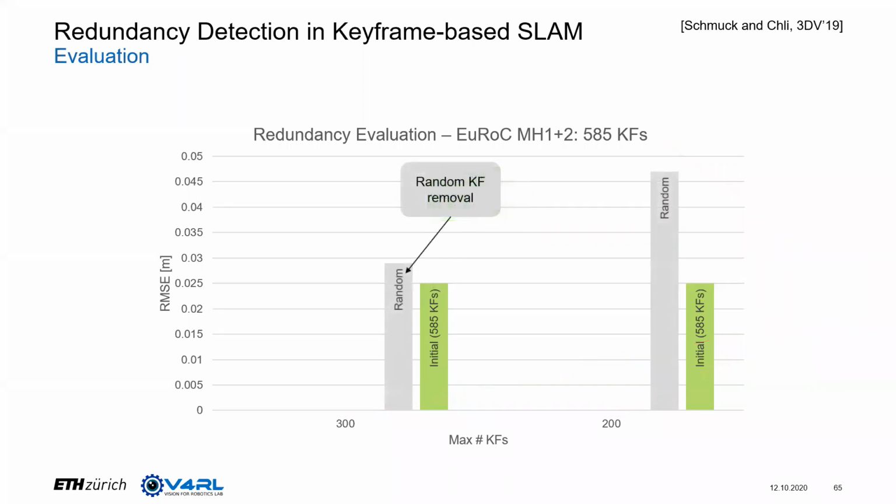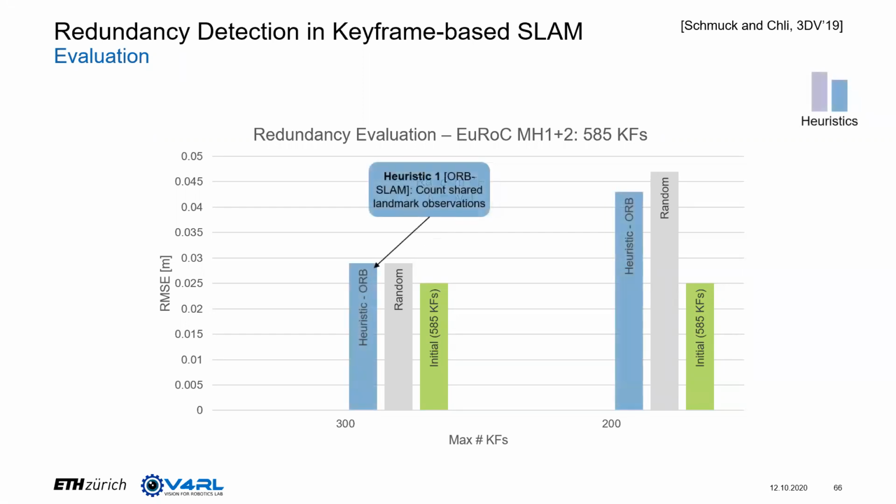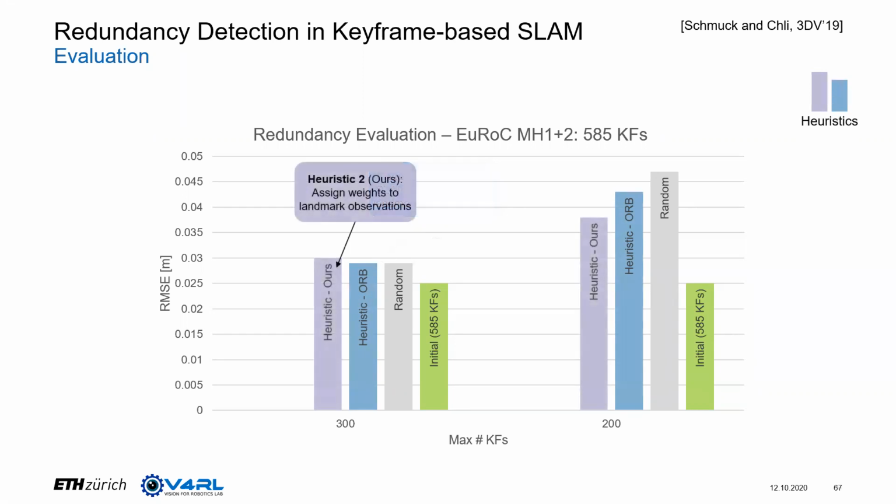The first thing we do is we just randomly remove some keyframes, which ends up in an increase in the error. And of course, we should perform better than random with our strategies. Otherwise, we're most likely doing something wrong. So first, we want to evaluate some heuristics. The first one is a heuristic from ORB-SLAM, which is one of the state-of-the-art SLAM systems out there. We see for 300 keyframes, there's not much change. For 200 keyframes, we have a significant increase. We have another heuristic that we have proposed together with these mutual information-based measures we're looking at. We see it performs a bit better than the other heuristic, but there's still a significant increase in the error. So let's look at the mutual information measures.